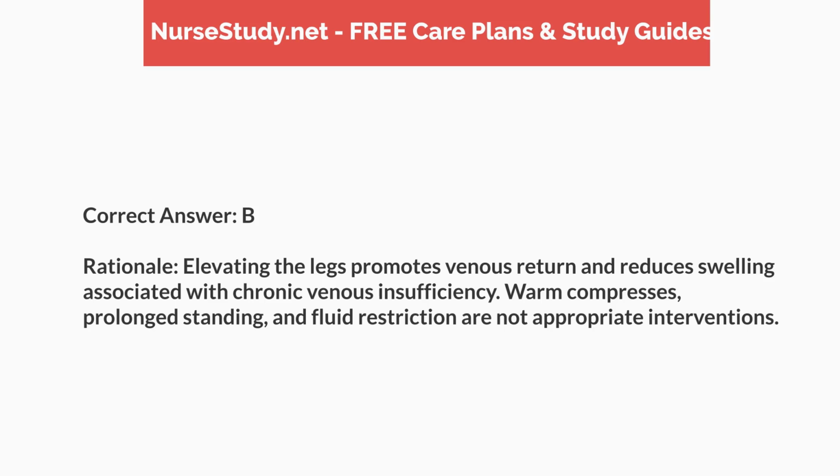Correct answer, B. Rationale: elevating the legs promotes venous return and reduces swelling associated with chronic venous insufficiency. Warm compresses, prolonged standing, and fluid restriction are not appropriate interventions.